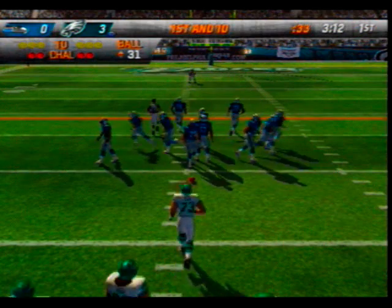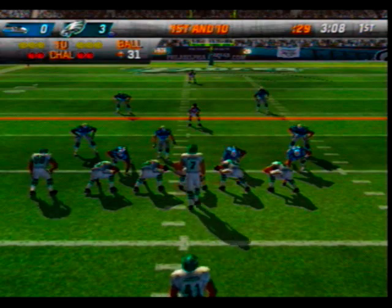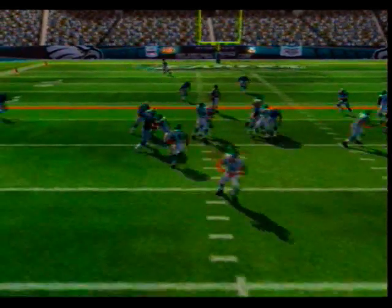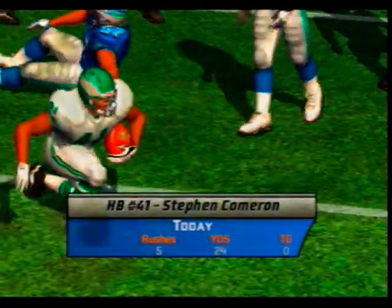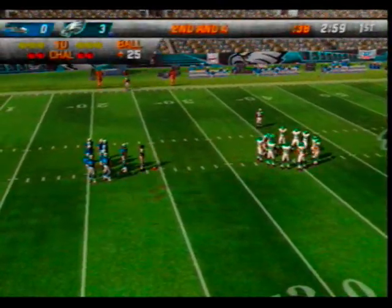First and 10. Ball on the 31-yard line. The Seahawks come out in a nickel pack. With the carry, Warren is there for the tackle. You've got to keep going to the run. You never know when there's going to be great blocking ahead of you, allowing for a big one right into the end zone.